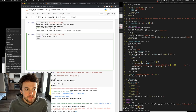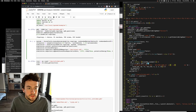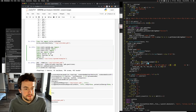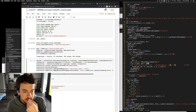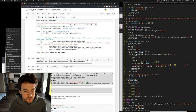Okay. So now we have our step. Delete some of this crap that we don't need. Do not need that. This belongs up here. We do not need this. Don't need that, and we don't need that. Write unfolded is good. I'll commit write unfolded once it works. 10,000 steps, let's go there. Loads it up, adds the hydrogens, then we can look at it. No, we don't want to look at temp unfolded. We want to look at temp output.